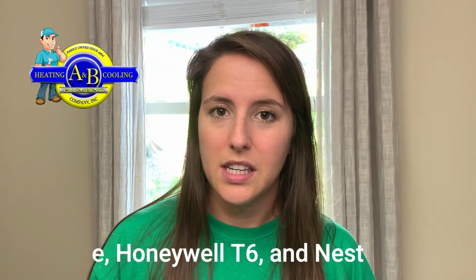The 3 thermostat options that we're going to cover today are the Ecobee, the Honeywell T6, and the Nest. Technology has just come such a long way, and all of these options can save you lots of money on energy bills and connect to your smart home devices like Alexa so that you can communicate with them, play music with them, even call your mom with them.